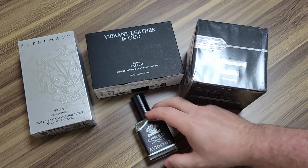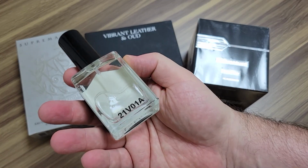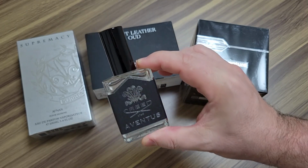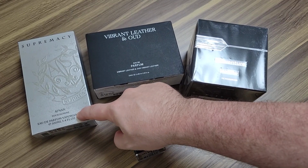Of course, I'm going to compare it to a real Creed Aventus. This is a decant here, 21V01A, that's the batch. A 2021 version of Creed Aventus. Talked about this one already, Afnan Supremacy.